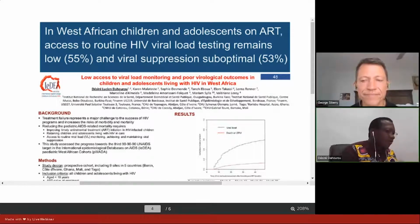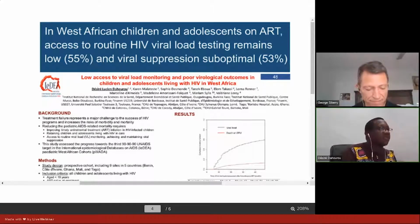So a total of 5,475 children and adolescents living with HIV initiated on ART at the median age of 5 years. During the follow-up, 14 children died, 22 were lost to follow-up, and 55 had at least one viral load measurement after 36 months on ART. This is presented on the figure.